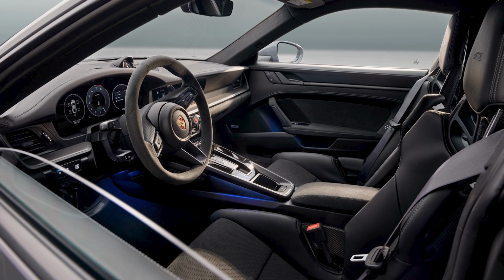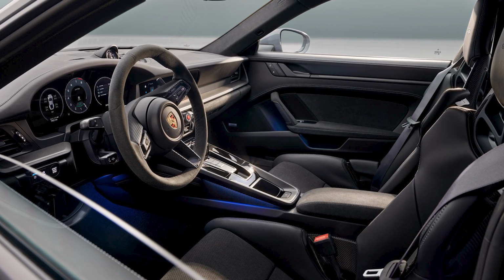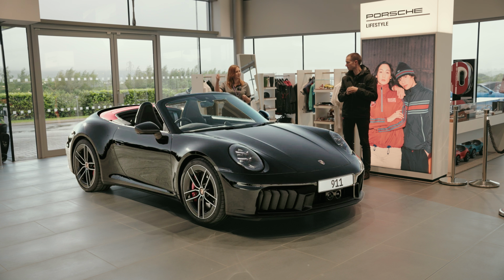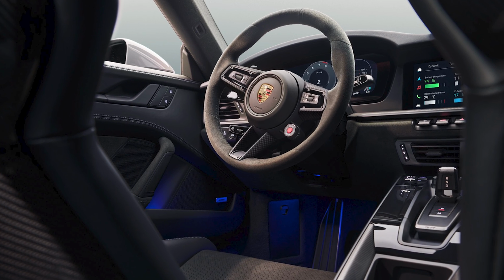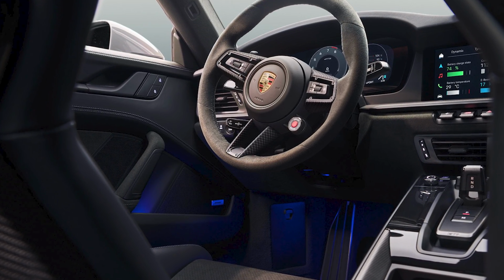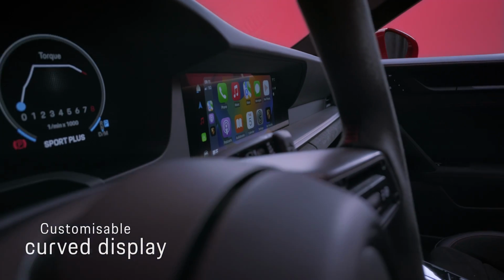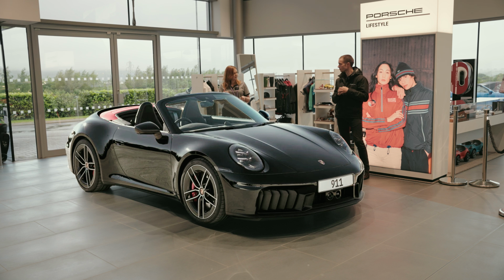Visually, a lot of changes on the 911 as well. Just peering inside here, I can see we've now got the start button instead of the physical key, which is a nice change. I can spy a red push-to-pass button as well on GTS models, which elevates that GTS standing. We've now got the 12.6 fully curved digital display, which I do quite like, but you can still have the classic 5 dials as well. Nice touch to the old heritage there.